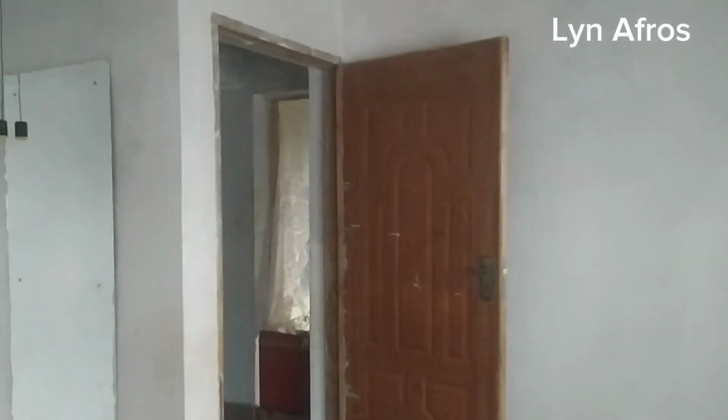So the house is already tiled. We have three different tiles for this house. This is the only one with a door for now because of privacy purposes. And this is how it looks like. It's actually very spacious. I don't think that the camera will do it justice, but it's very, very spacious. So that right there is where we put our extra blankets, and that's the room.